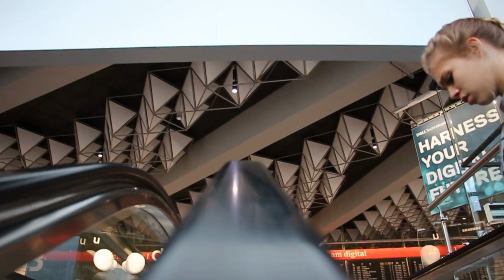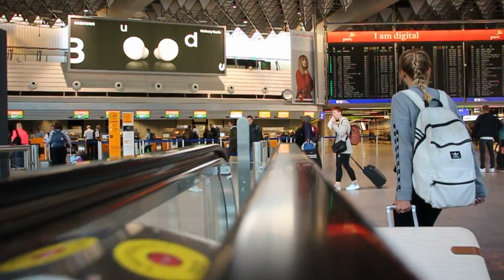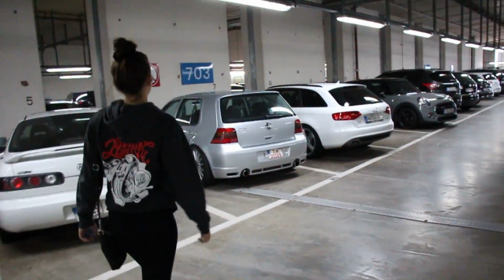But that R32 is so much fun. That thing rips on the Autobahn. It's so nice to have a car that actually has some power finally. I love it. That's terrifying. There's no safety thing like this. All right, time to go back home and sleep.